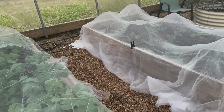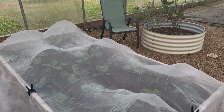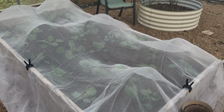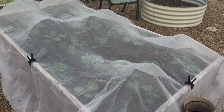Let me show you the next bed, and then we'll talk about the insect netting and what we're doing here and how I feel about it. So this bed here has a mix, and this is like my mystery bed. I had some seeds that I did in a 72 cell tray. When I lifted the tray up, all of my tags came out the bottom. So I don't know what's in here. I know that it's probably a mixture of kale, broccoli, cabbage, maybe some collards are in there. I don't know. I'll know as it keeps growing. So it's the mystery bed, but so far so good.